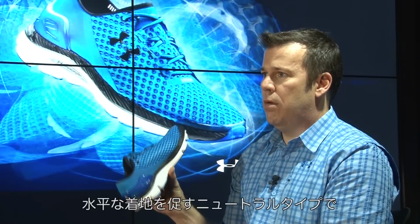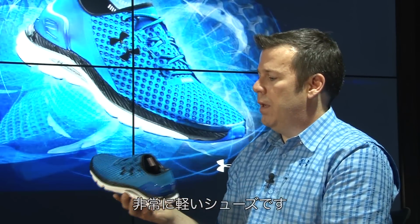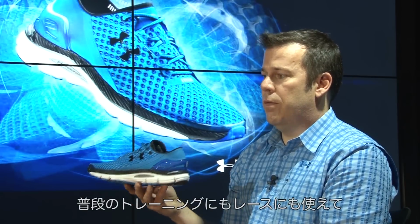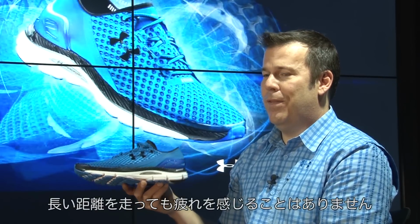There's no stability, no motion control, so it's definitely in the neutral category. It's a fairly lightweight training shoe or a marathon shoe for the person who wants to put in a lot of miles but not feel it in their body.